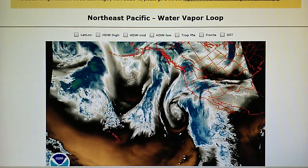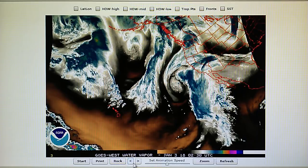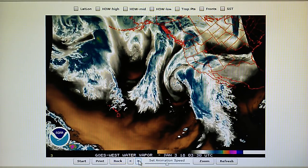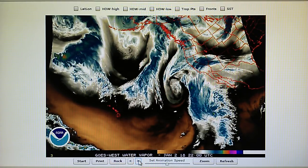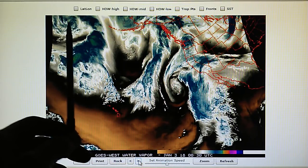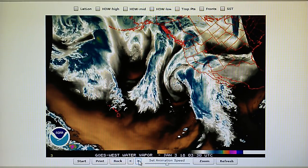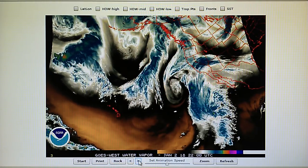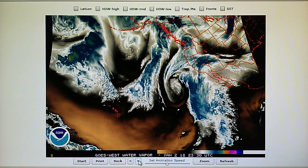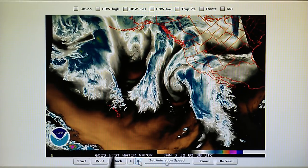Let's go ahead and stop the loop and take a look at that right here. And we can see that right angle right there. And also they're pulsing the power up on this system right up here. This is, I believe, a developing storm. The same thing is happening here. We can see these steps. That is the transmitter being pulsed on and off, creating those steps. And then we have a right angle right there.